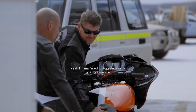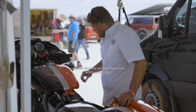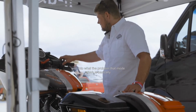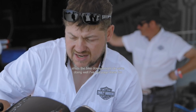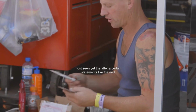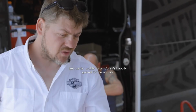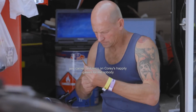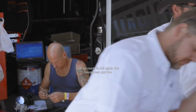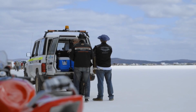The bike made it to just past the 1 mile mark and went into what we call limp mode, which is basically it shuts the bike down to an idle. We're doing well over the speed for the licensing, so we've got to go through at a certain speed, then slow down, and it just cut out. Throttle's on. Corey's cutting a new gasket for the throttle body. We'll be ready to roll again. Go back down and get in line.